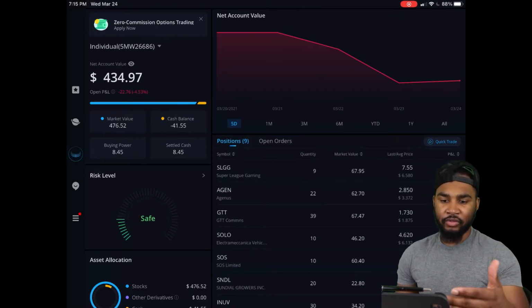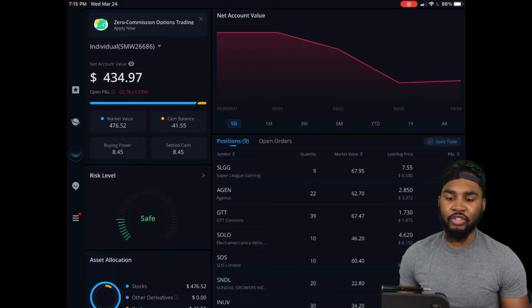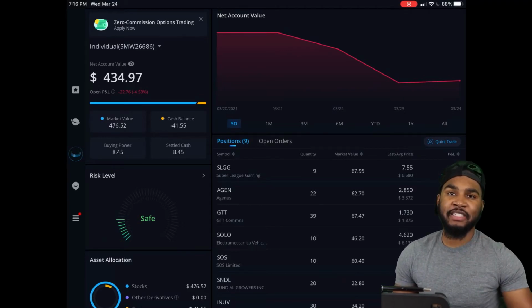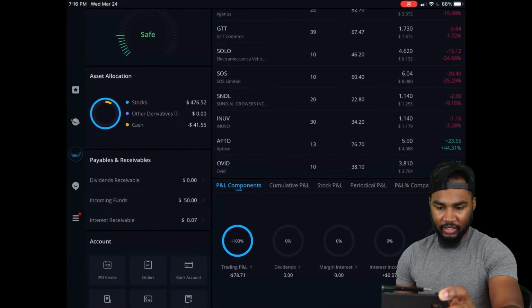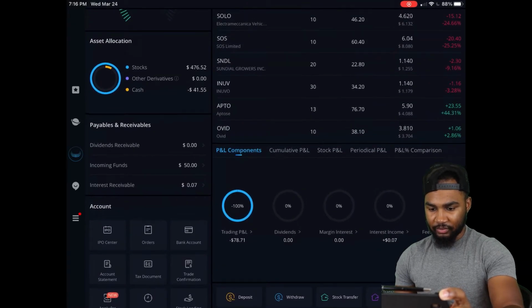My market value is a total of $476.52. Okay, and so my cash balance is $41.55, only because I invested my 6%, which is $50 every time I get paid. So let me see, anything incoming funds, that's what's gonna be payable. Okay, that's it.